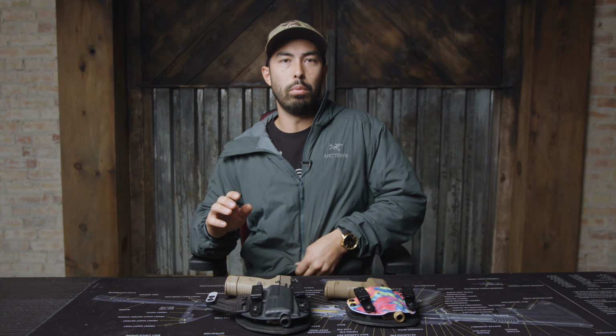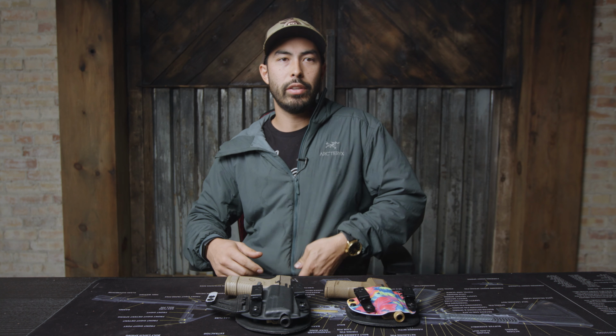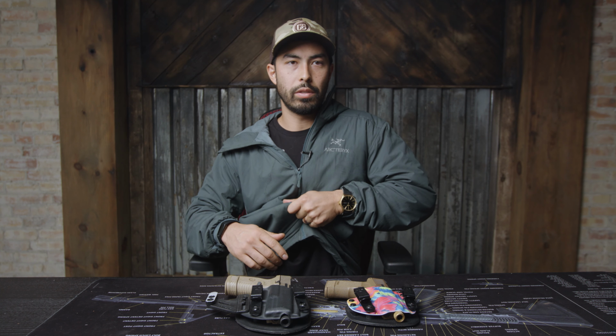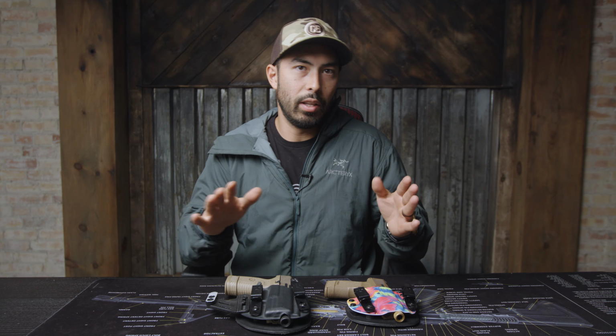Next is how high do you pull? I pull to my sternum right here. Basically you're just trying to clear the gun. Once you're clearing the gun, find a position that works for you. I go to there every single time. That again just gets rid of any possible variables.